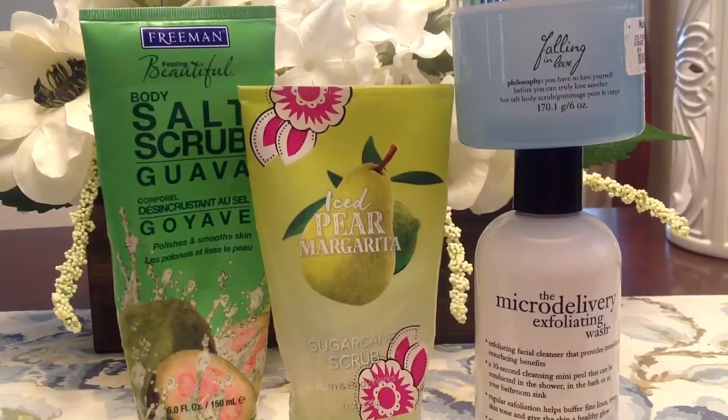And then next to that, I used up one from Bath & Body Works. I picked this up at the recent semi-annual sale. This is Ice Pear Margarita. It's a sugar-based scrub, so it was a little bit different than the salt scrub, but I have to say that, while they're not total dupes scent-wise, their scents are very similar.